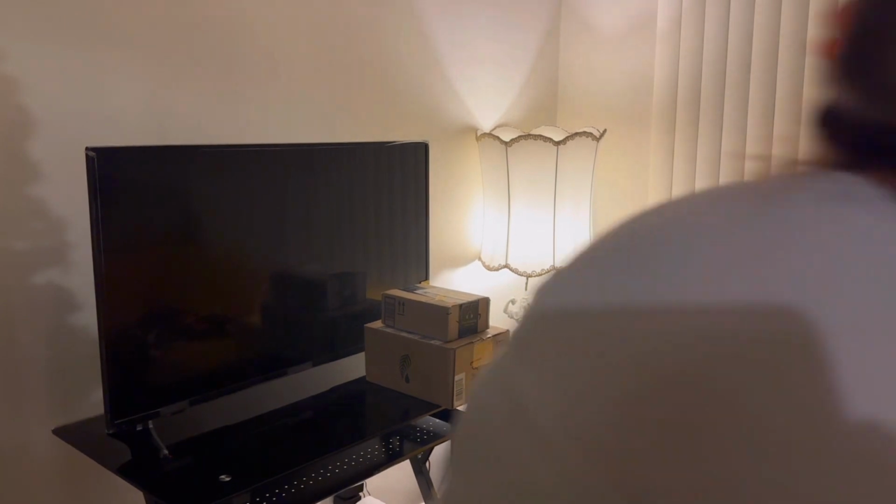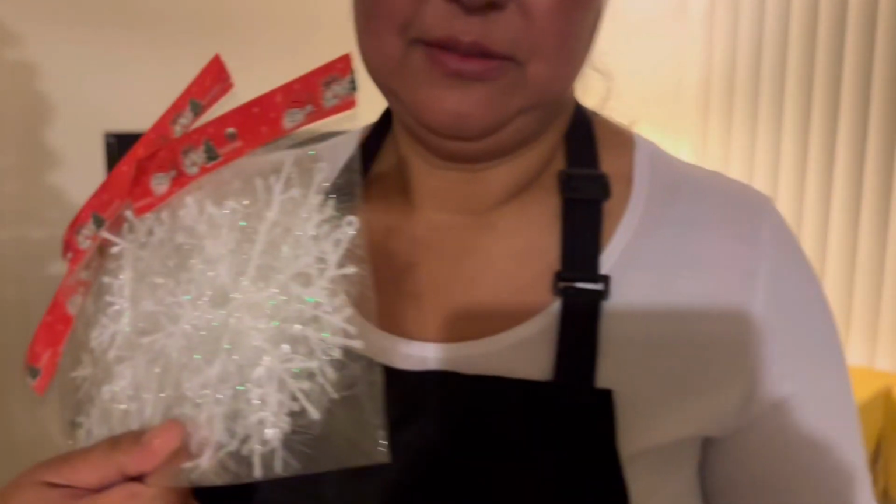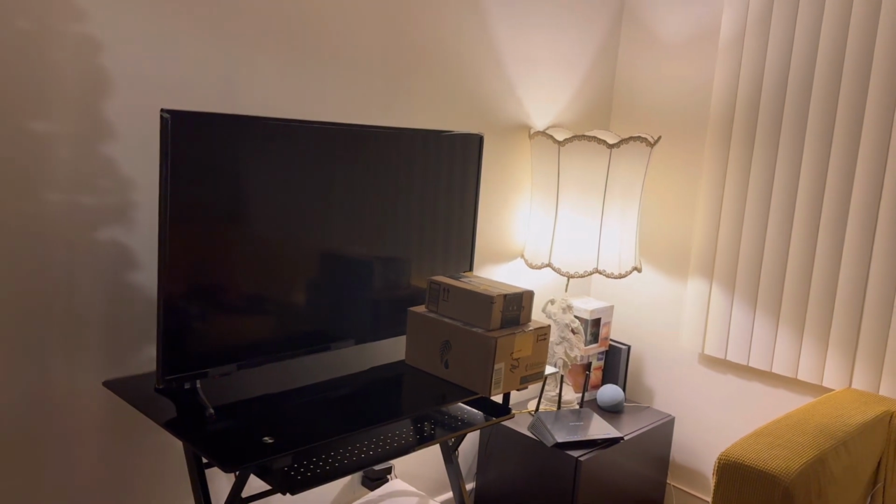Everything's gold because Emma picked gold. Yeah, I picked gold. There's a silver tree, so I figured, you know. And it really looks nice. And these are the snowflakes that we are putting all over. So I'm busy putting this all together, and it actually looks very nice. Yay! The camera's gonna fall down. Bye.